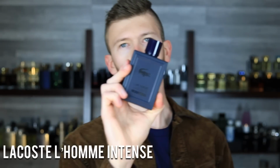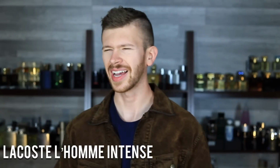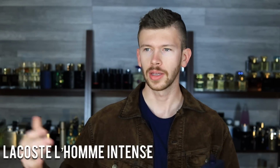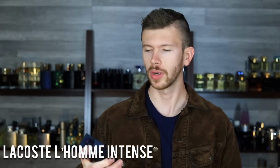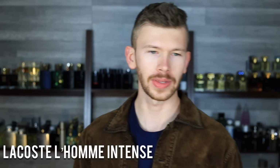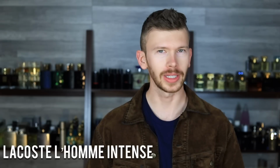Let's keep it moving with Lacoste L'Homme Intense. It's all about the orange, the rhubarb, some wood, some musk in here. Really nice, creamy, kind of fresh, citrusy, fruity springtime scent. Spring, early summer is kind of the prime time for this. You can wear it late on in summer, but you start getting into July and August, getting very warm. This one has some sweetness to it, and it might be a little bit overbearing for some. But that creamy kind of orange Creamsicle smell that this has is amazing, with a little bit of a lavender freshness, just a little touch of kind of an aromatic feel. I really like this a lot.